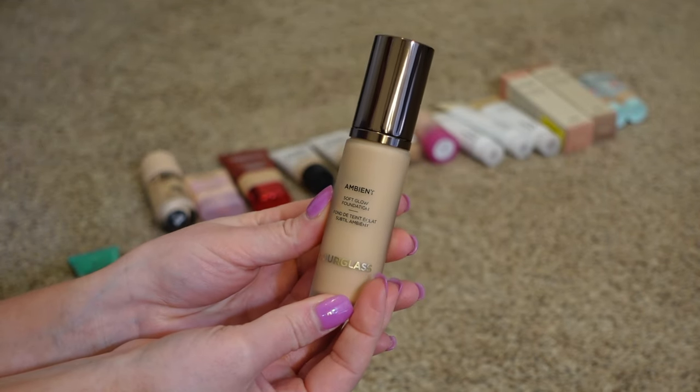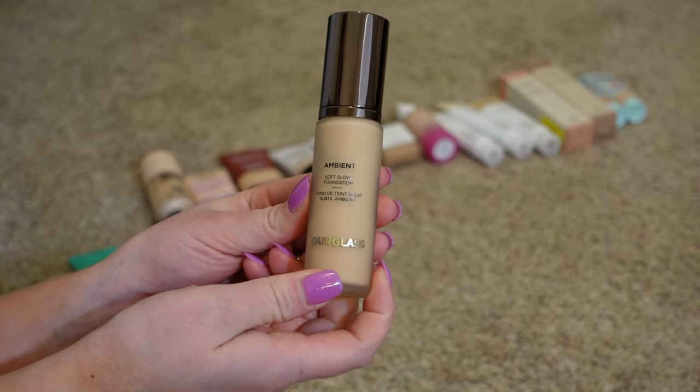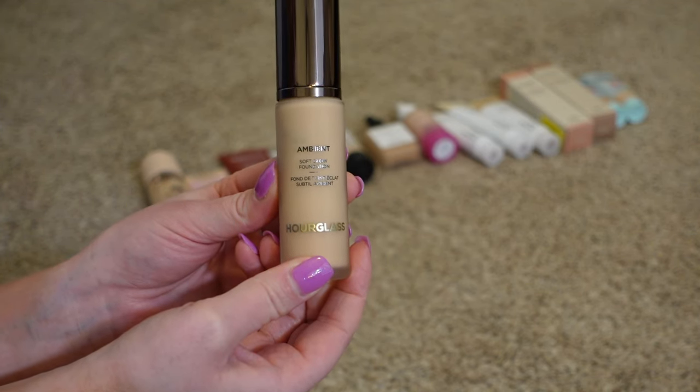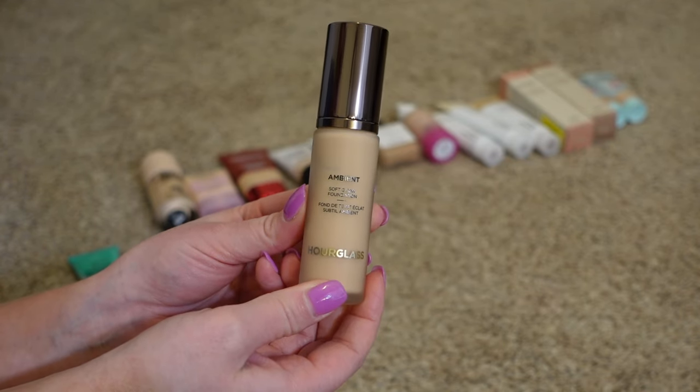So then we have the Hourglass Ambient Soft Glow Foundation. I love this foundation, recommended it when the Sephora sale was happening. And I think it's really beautiful. It's got medium coverage. You can build it up to almost full and somewhat mousse-like texture, but it's so beautiful and very light on the skin.